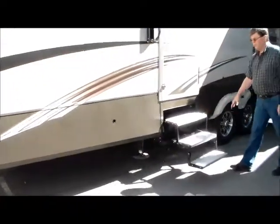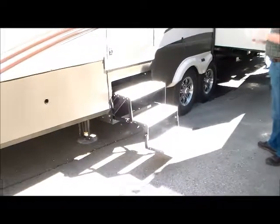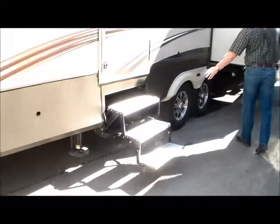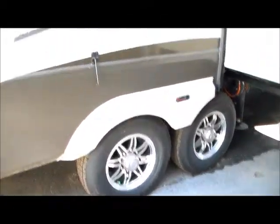All Solitudes come with the aluminum bearing steps. Basically what that means is that your wife won't have any problem lifting the steps, or if you have any physical conditions that won't keep you from lifting the steps, they don't develop a binding situation because of oxidation or rust. Aluminum wheels, standard, nitrogen filled tires, outside speakers, all standard.